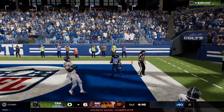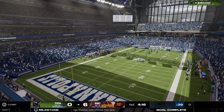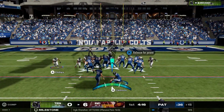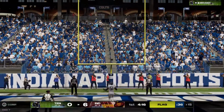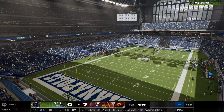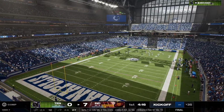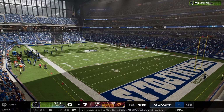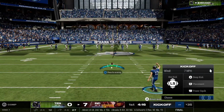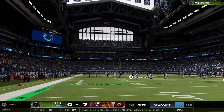Open man downfield, it's Mitchell. And he's in. And 9 Mitchell. Touchdown, Indy. That gives him 14 touchdowns for the year. The kick is good, but there are penalty flags down. They might have made contact with the kicker too late. 7-0 is our score as this kick is sent into the air.